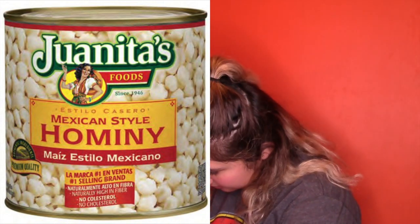Usually we buy them by one brand. One brand that's, wow, what is it called? You know that pot that I'm talking about? Juanitas? Juanitas, I think it's called. They come in a little can that we buy.